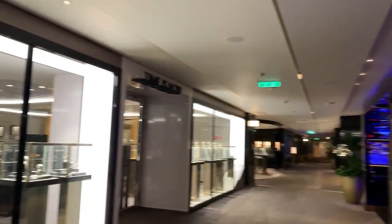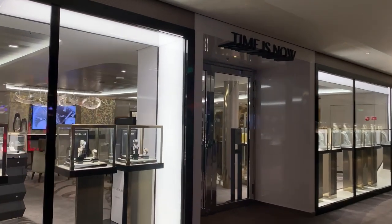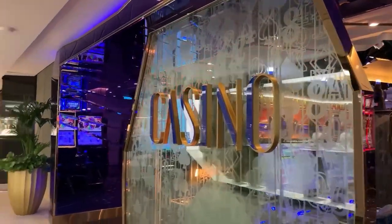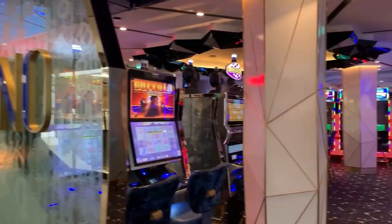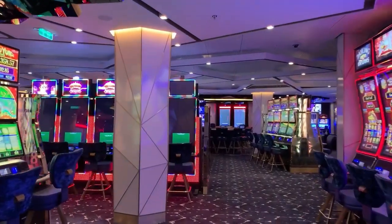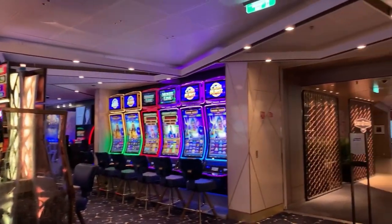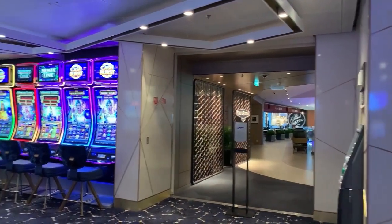Across from the casino are some shops. This one is called Time Is Now, and it is a watch shop. There are three entrances to the casino. This is the first, and it's open here along the hallway across from the shops. Like I said, we're just gonna do a quick walkthrough. Casino's closed because we are in port. We're in St. Thomas today. Off of Craft Social, where I showed you a few minutes ago, that's the second entrance.